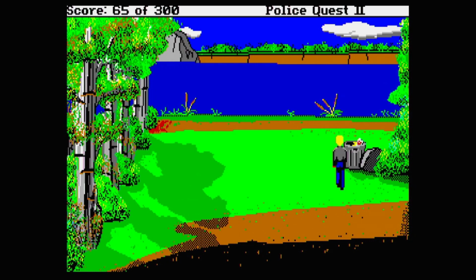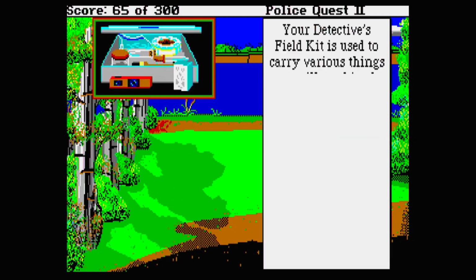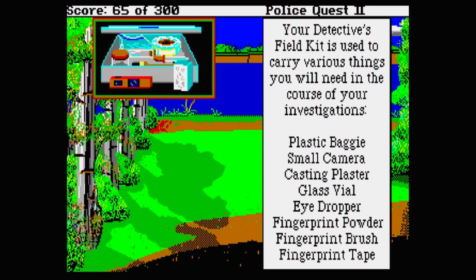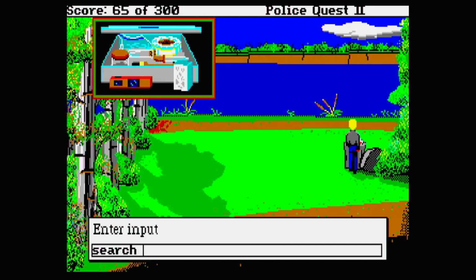So what can we see straight away? Well, there's a trash can here just to our right. So if we open up the kit, I can't remember if there's gloves in here or not. No, there isn't. So let's search the trash.